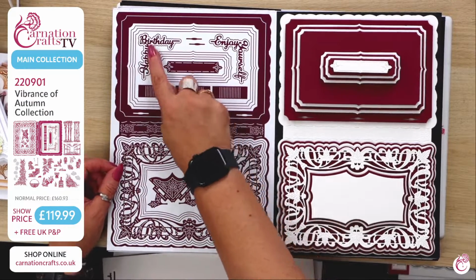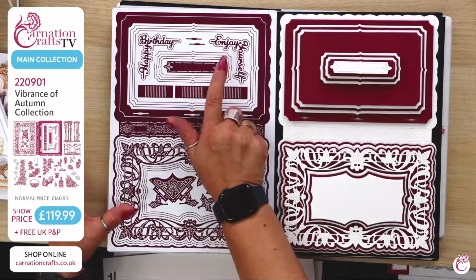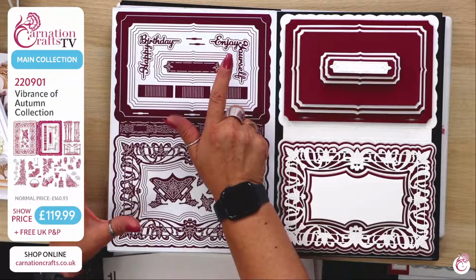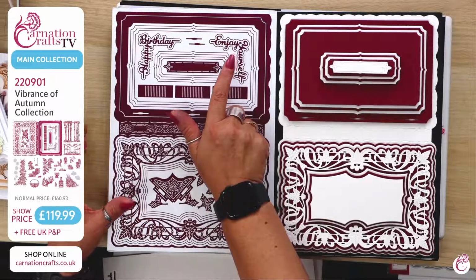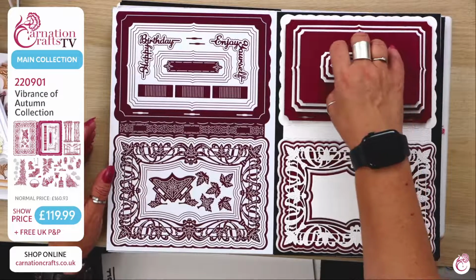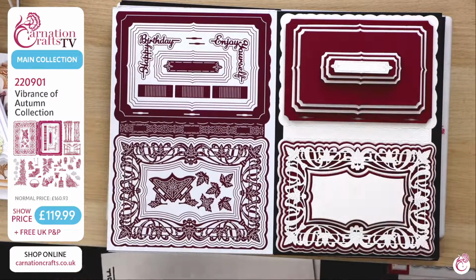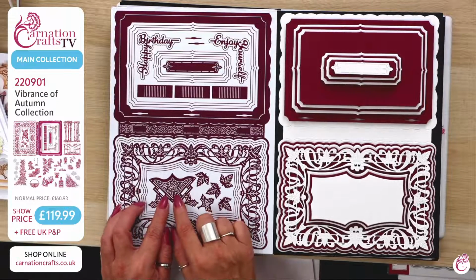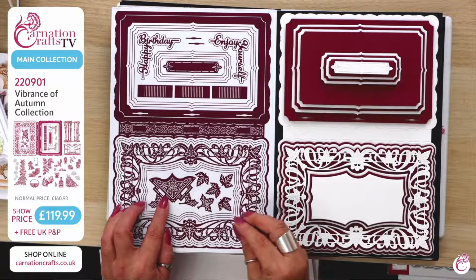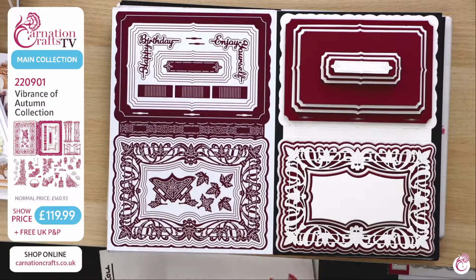I love these. I think these corner sentiments are amazing. There's something so uniquely special about having a sentiment in the corner of your card. So I am really taken with those. You get all of your layers. These can be used as tags inside the book, so we can make those memory books, those gorgeous pieces of ephemera that all tuck in. You've got your gilded corners, or they can cut them in any colour, of course. And then you have got all your little extra autumn leaves. It's beautiful. It's just incredibly diverse.